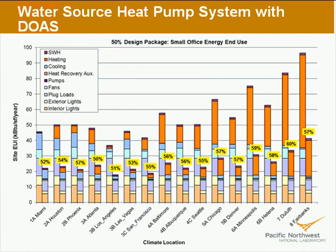So again, this is the energy impact if you're using water source heat pumps in your small and medium office buildings, and we have no problem reaching the 50%. Some of them are even way higher than 50%.